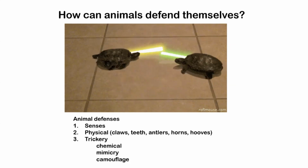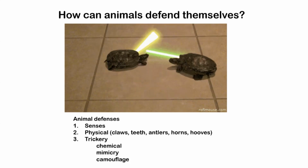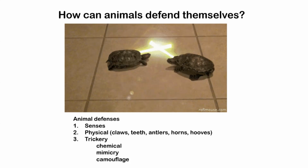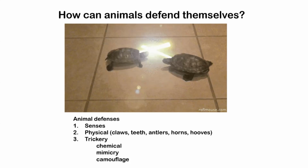But if you're a turtle, the way that you can defend yourself is with that big hard shell. You pull your arms and your neck in, your head in, and your tail in. And most animals can't get through that hard outer shell. So that would be their defense. But again, all animals are a little different.